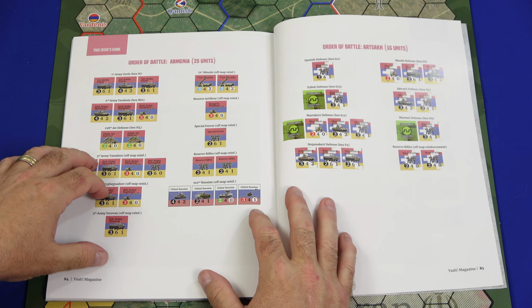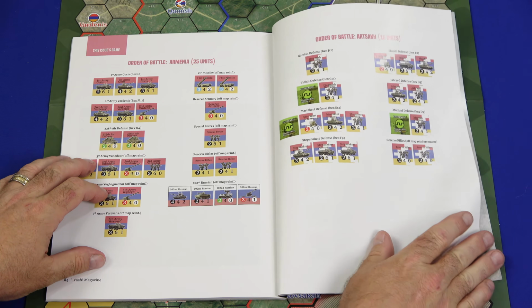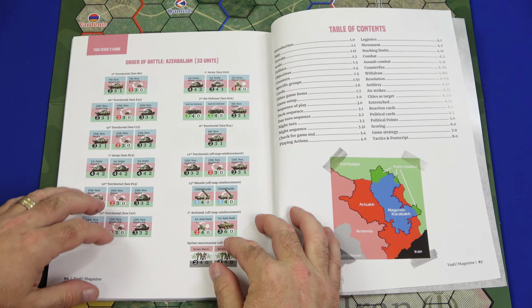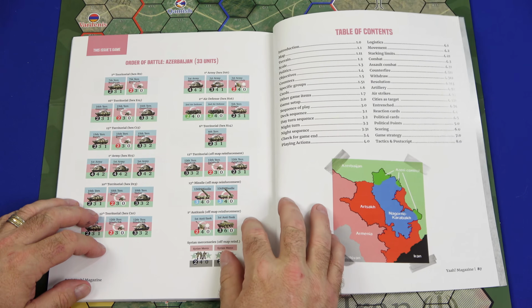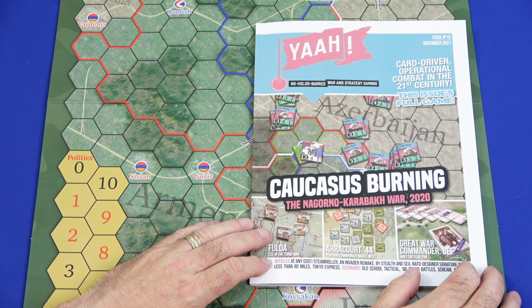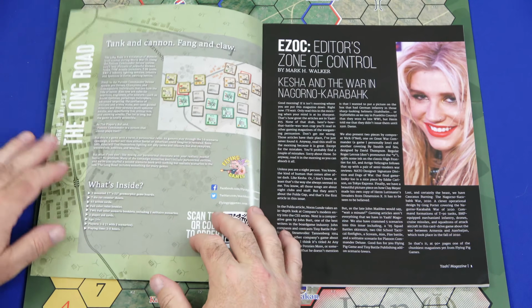Then we have the order of battle for Armenia, Artsakh, and Azerbaijan, as well as the table of contents at the end of the rules. And finally, we'll take a look at the magazine itself. This is an 88-page full-color magazine.